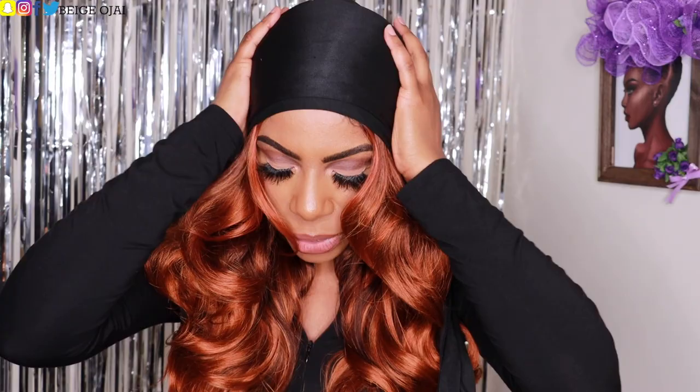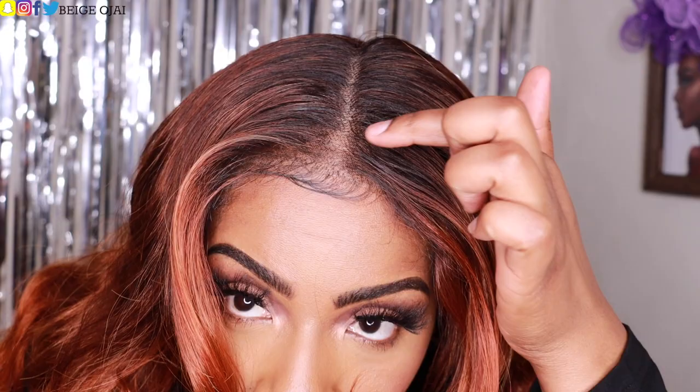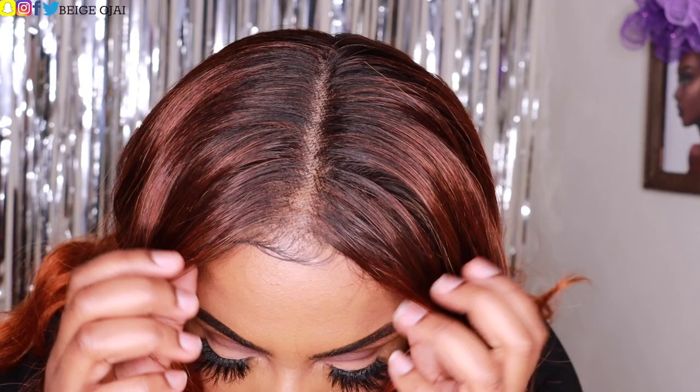Okay, so let's see what we have now that she's a little bit more tamed and molded. How do you guys feel about Miss Laurel? Let's see. She is beautiful. I love her. Go out and get her right now. I hope she's not sold out still. Go out and get her. Like, I love her. Okay, so it looks much better now that I did the baby hairs. You can see the line of demarcation right there, but it's not as apparent as it was initially when I first took this wig out of the box.